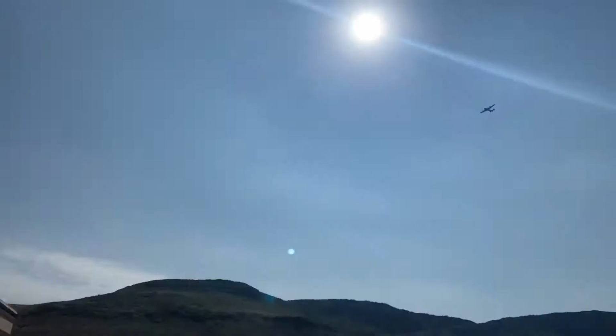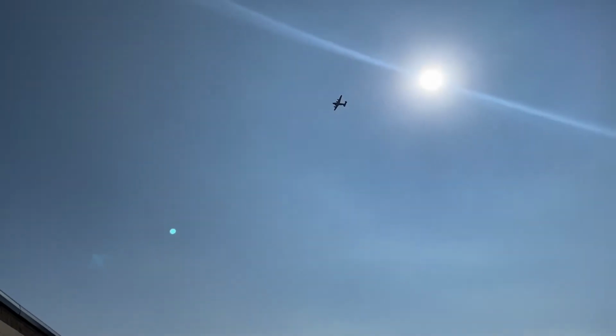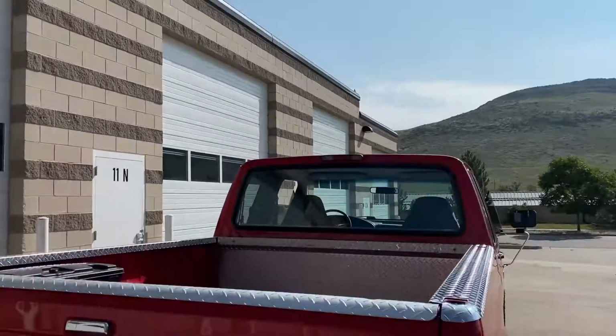There's a bit of a World War II air show in Golden, Colorado this weekend. That's a B-24 Liberator.